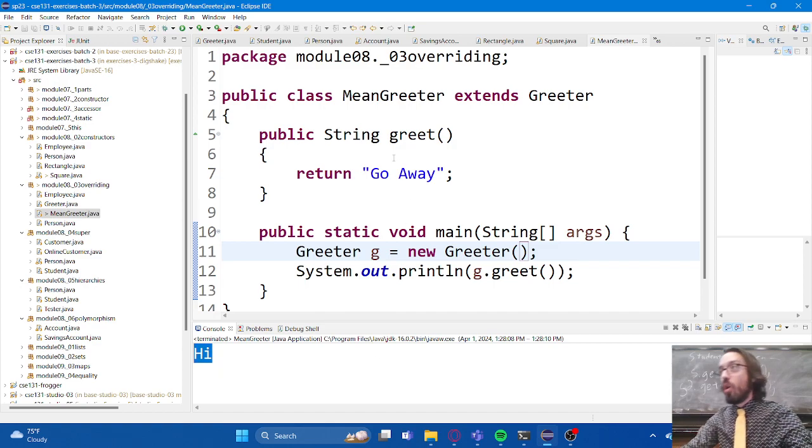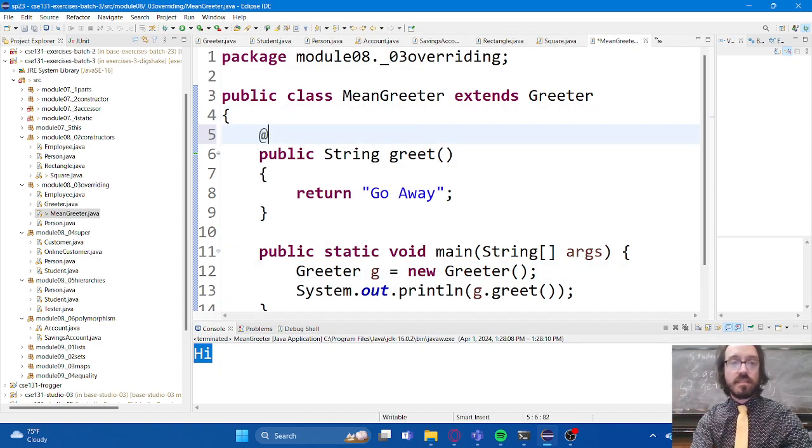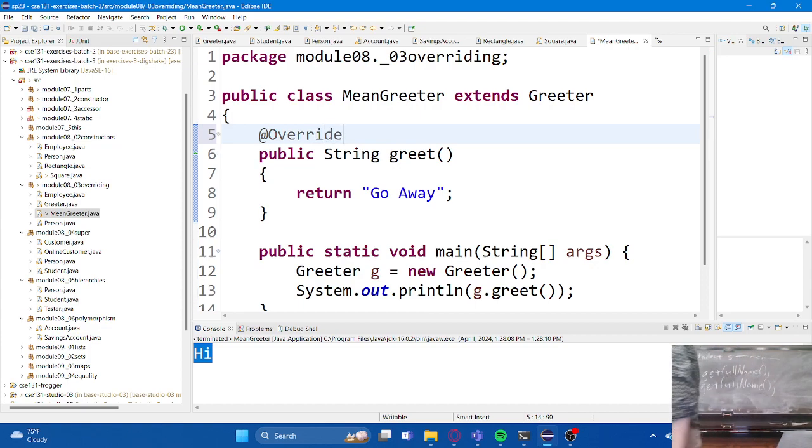This is what's known as an overridden method, where we're overriding the method. Sometimes you'll even see this annotated as @Override. What does overriding mean? Overriding means that this method was inherited from the superclass, but I don't want to use the version of that method that was inherited from the superclass. I want to do things differently.